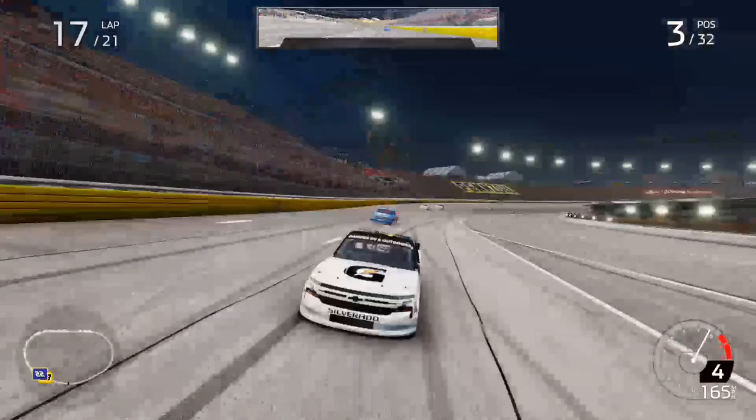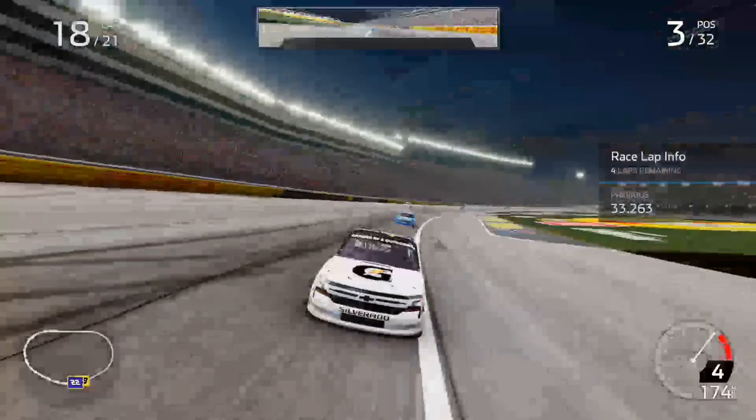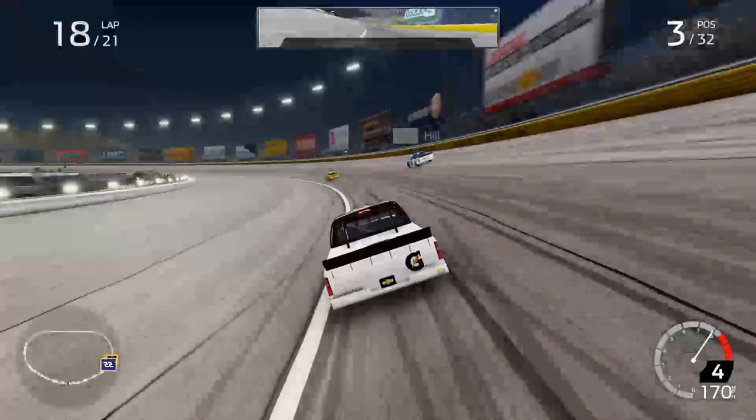What's his name that's back there? Johnny Sauter is probably going to be up there, but Johnny Sauter's doing okay, but he's not running like top five. But we have four laps left to go here in Las Vegas.